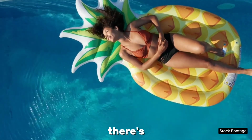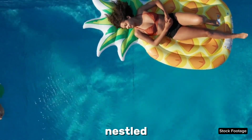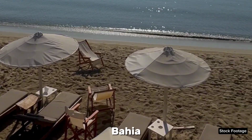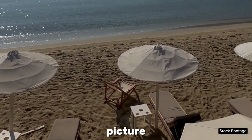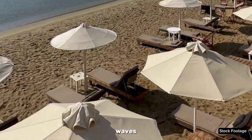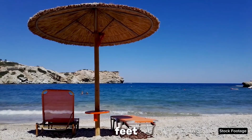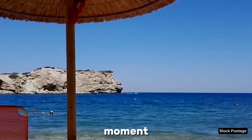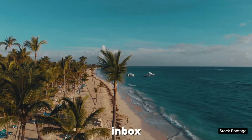But wait, there's more. The resort is nestled right on a golden sand beach, offering breathtaking views of Bahía de Banderas. Picture yourself strolling along the shore, waves gently lapping at your feet as you watch the sun dip below the horizon. It's the kind of moment that makes you forget all about your inbox back home.